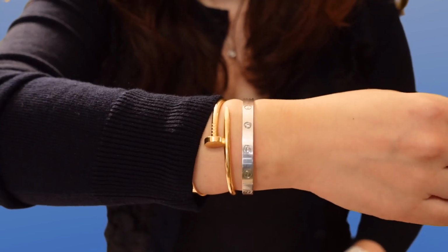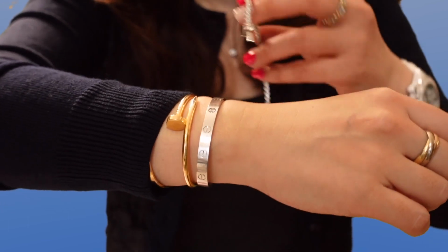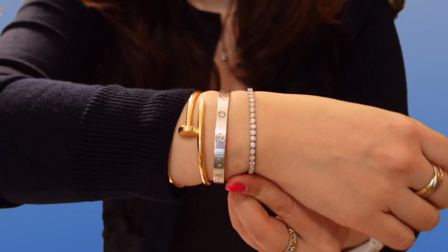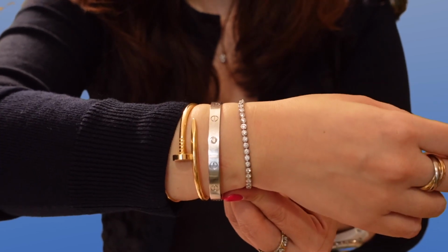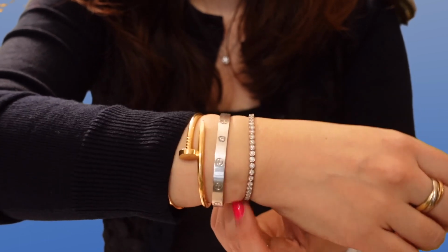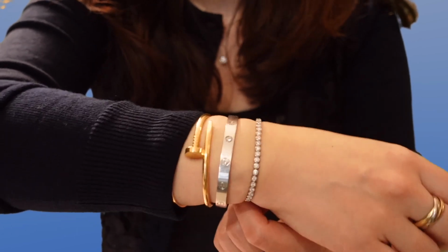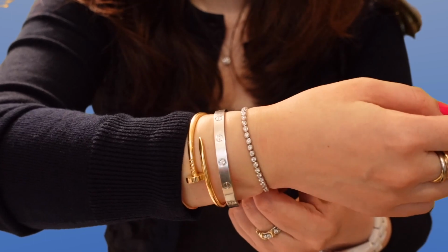So when people ask me if I should get diamonds or not for some of these bracelets, I actually recommend using the extra money to get something like this tennis bracelet. It is definitely a lot more bling and you'll probably spend the same amount of money. So instead of putting diamonds on your love bracelet, why not get an additional tennis bracelet that you can also mix and match with all your other jewelry items, and also it's definitely a lot more bling.